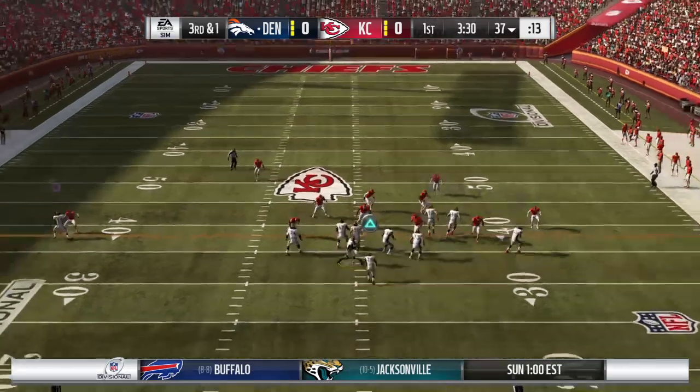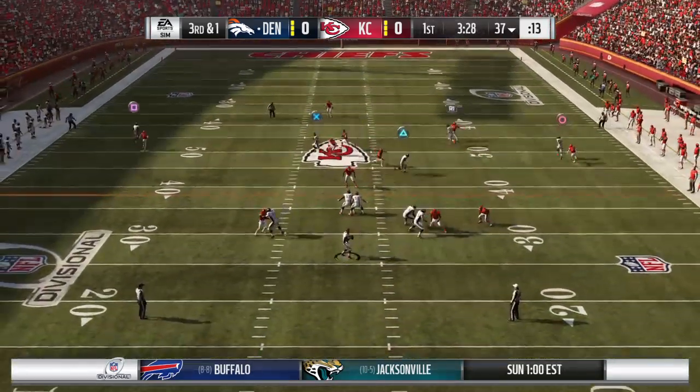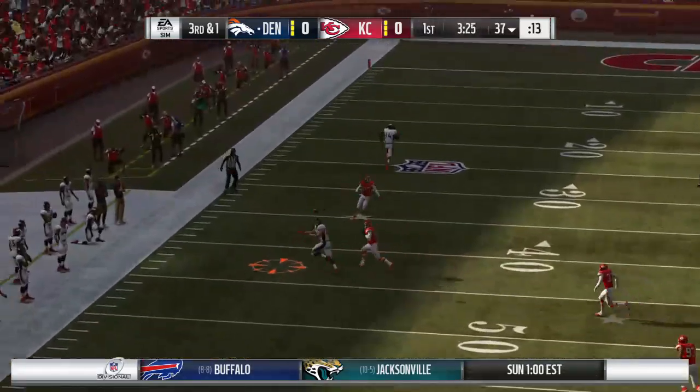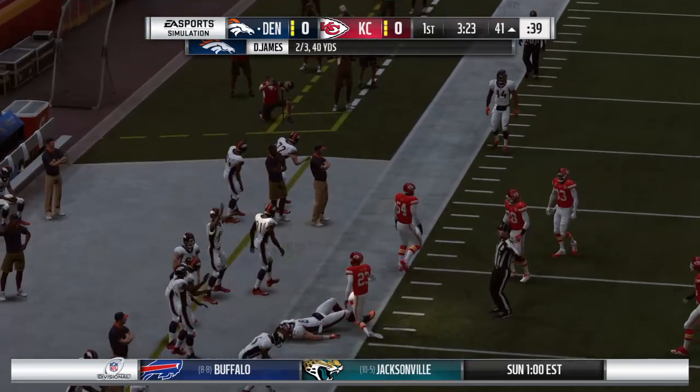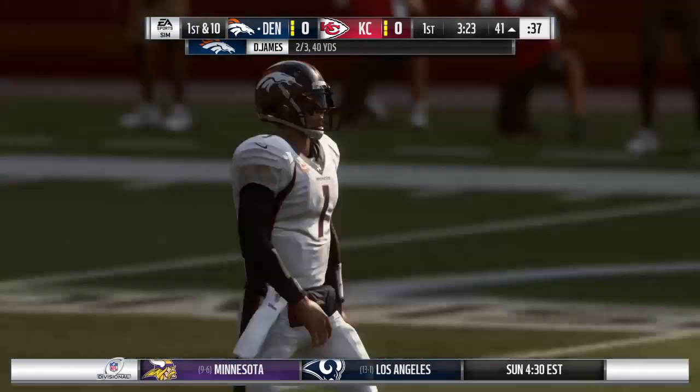They'll look to throw for it on 3rd and 1. Open man, and that's his tight end, Jake Butt. They convert on 3rd with a gain of 22.